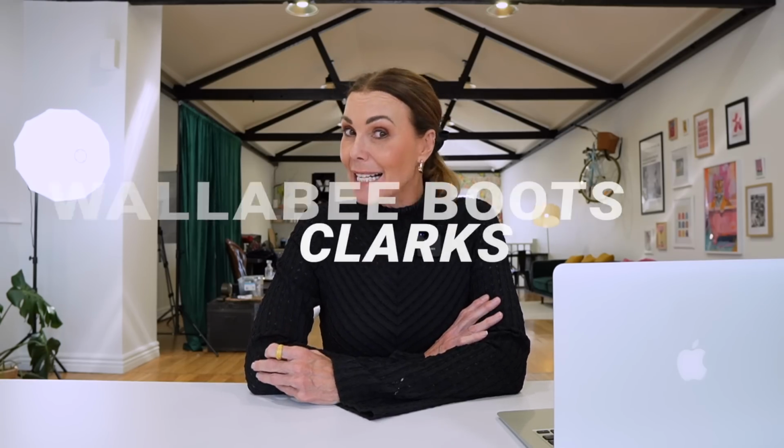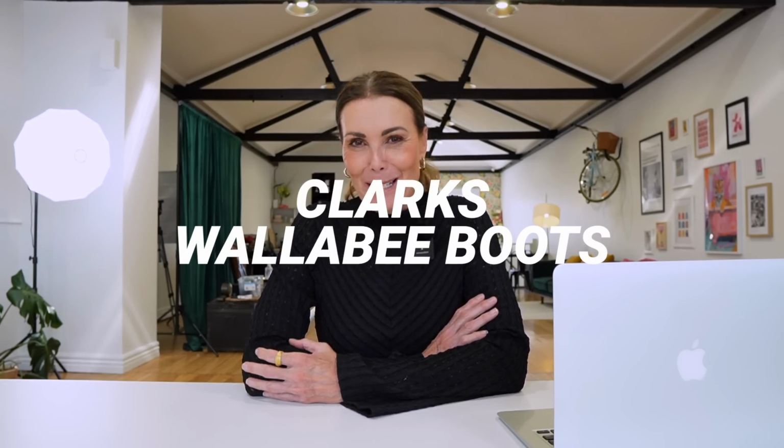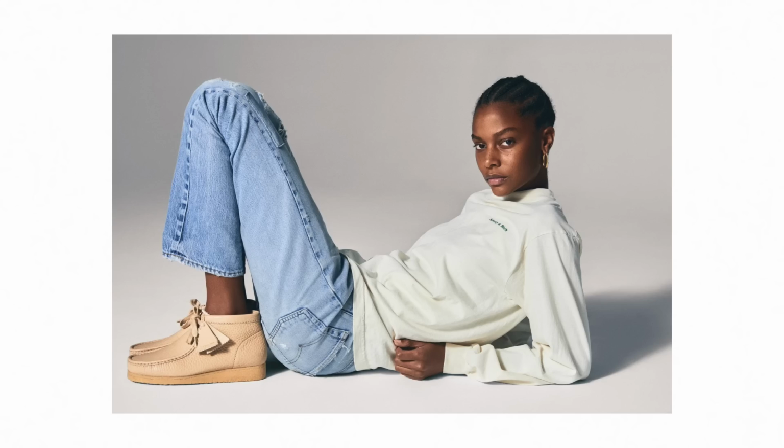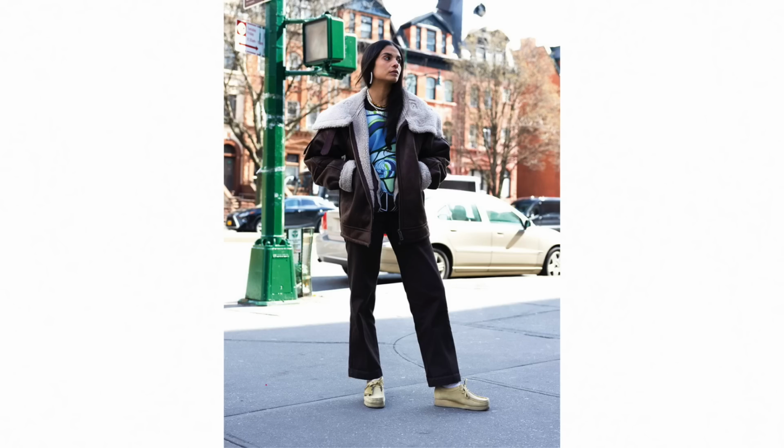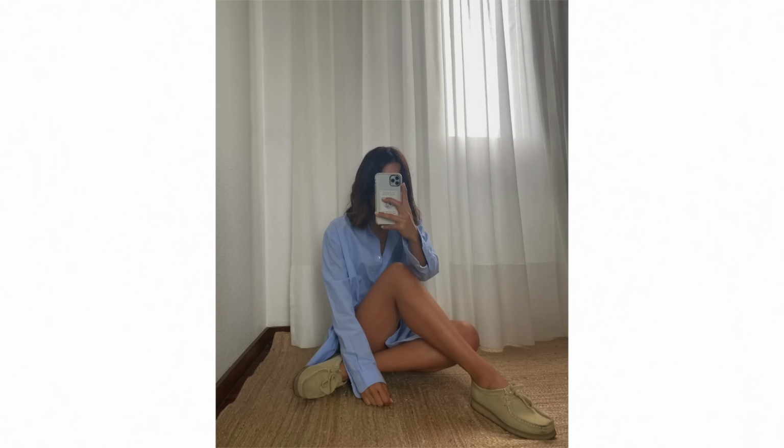Now, this next one isn't going to be for everyone either, but it's the return of Clark's Wallaby boots. And let me know in the comments below if you actually wore these back in the day. I had a pair very similar when I was a little girl growing up in Australia, and they, which I only just realized, were launched back in 1968, which was the year after I was born. So they have been around for a very long time, and they're enjoying a real sort of renaissance.